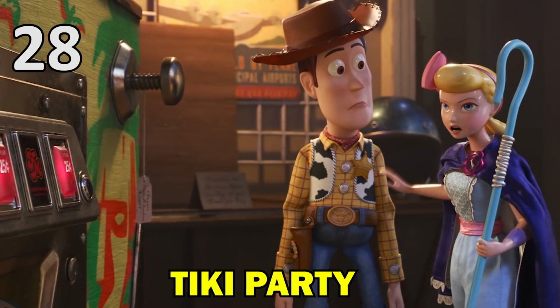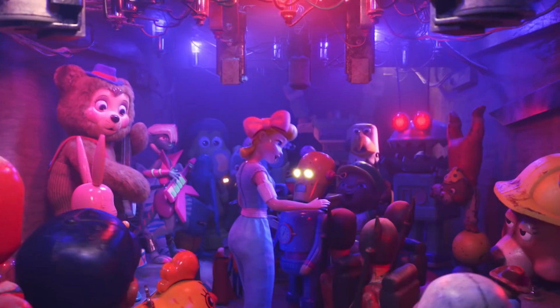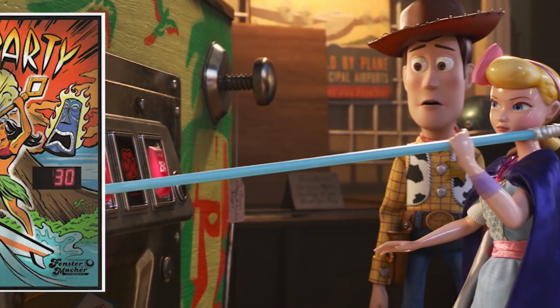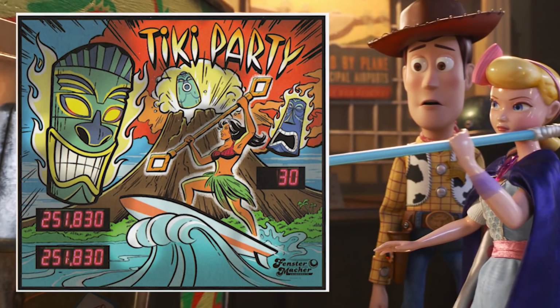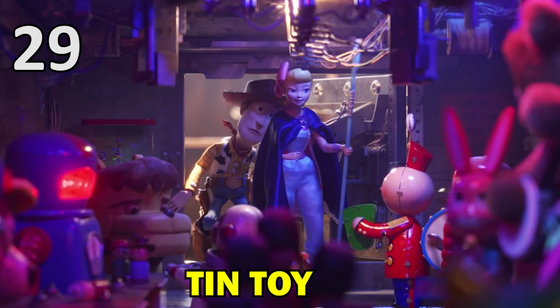When Bo takes Woody to meet Duke Caboom inside the store, they go to a secret toy hangout inside a pinball machine. The Art of Toy Story 4 book shows that the arcade machine is called Tiki Party, a reference to the tiki heads inside the fish tank from Finding Nemo. And there are some great Easter eggs inside the pinball machine.